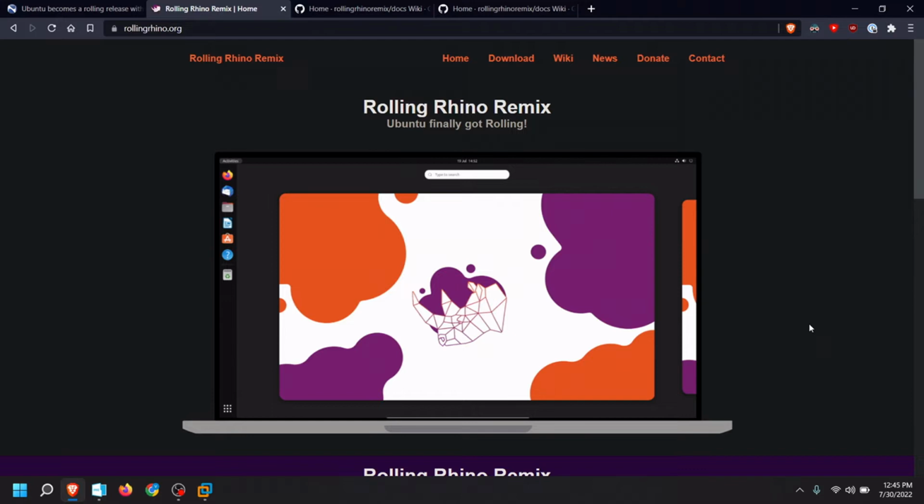But the words Ubuntu and rolling release do not go together. Those two together sound more like oil and water. It just doesn't mix because, of course, Ubuntu has point releases. As we know, every 6 months a new release comes out, and every 2 years an LTS release comes out.